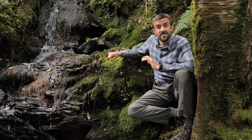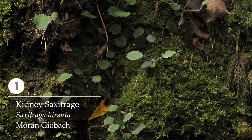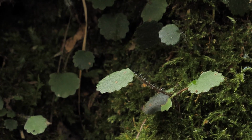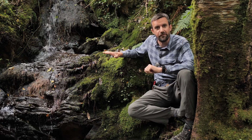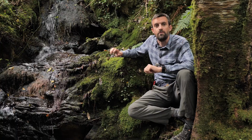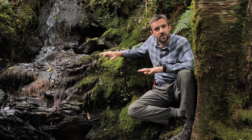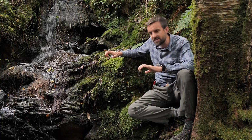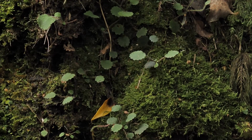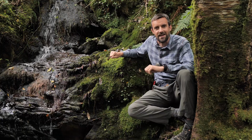So this is Saxifraga hirsuta, which is one of the real Irish temperate rainforest indicator species. And I say Irish really deliberately because this is one of the very few flowering plant species which is found in Ireland but not in the UK. It's in the genus Saxifrage, which is Latin for the rock breakers, and it's usually found on humid rocks, sometimes tree stumps, usually around waterfalls, on wet rock faces and things like that.